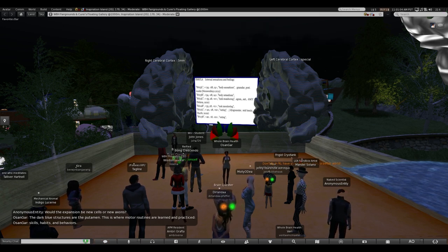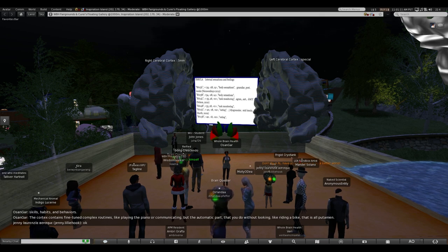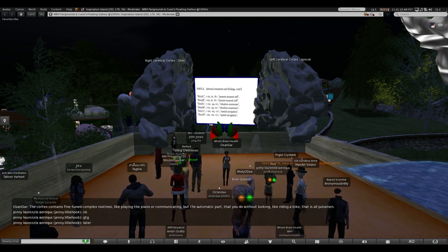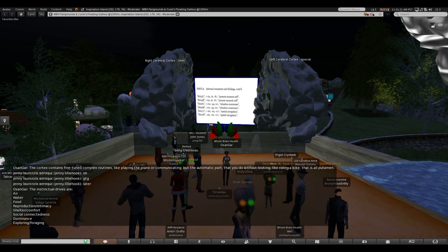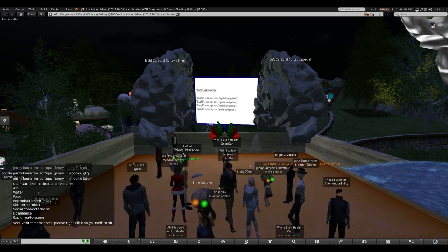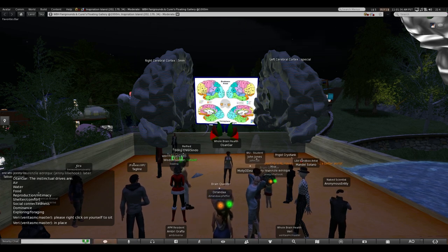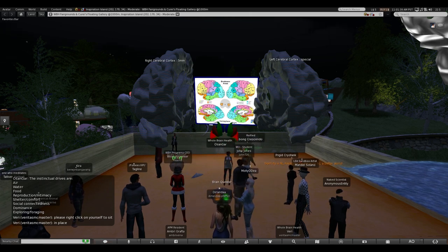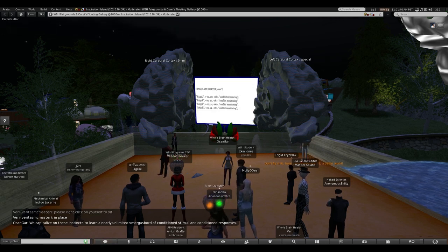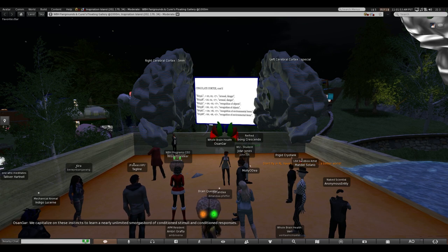The dark blue structures are the putamen. This is where motor routines are learned and practiced. Skills, habits, and behaviors. The cortex contains fine-tuned complex routines, like playing the piano or communicating. But the automatic part that you do without looking, like riding a bike, that is all putamen. I'm probably not pronouncing that right, but the instinctual drives are air, water, food, reproduction, intimacy, shelter, comfort, social connectedness, dominance, exploring, foraging. We capitalize on these instincts to learn a nearly unlimited smorgasbord of conditioned stimuli and conditioned responses.